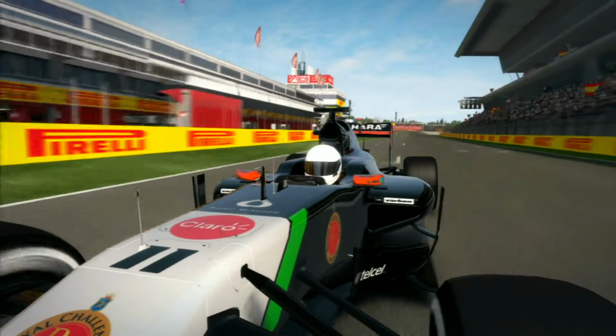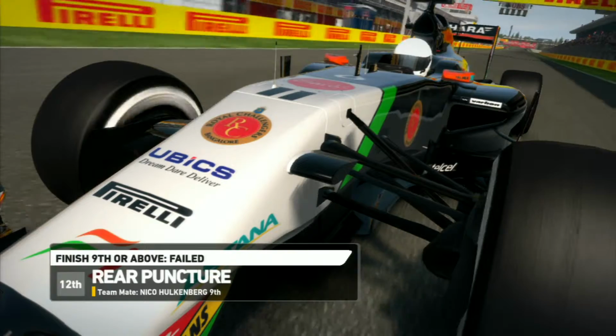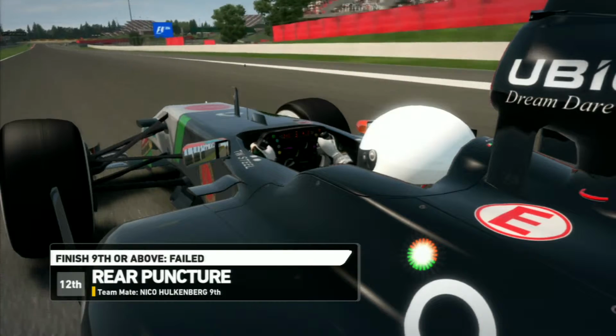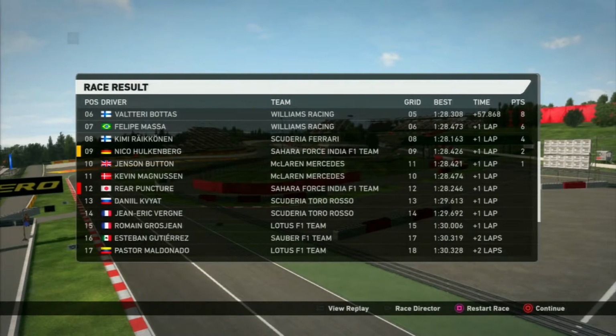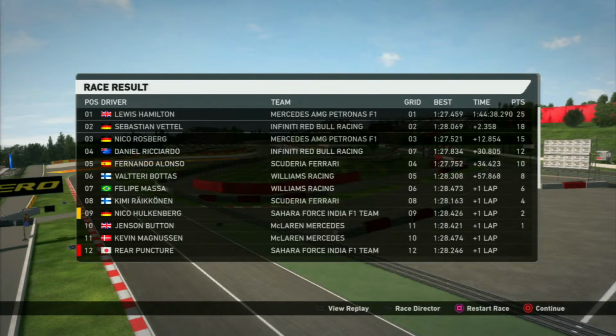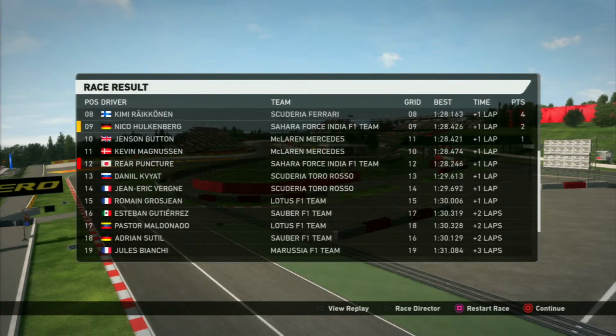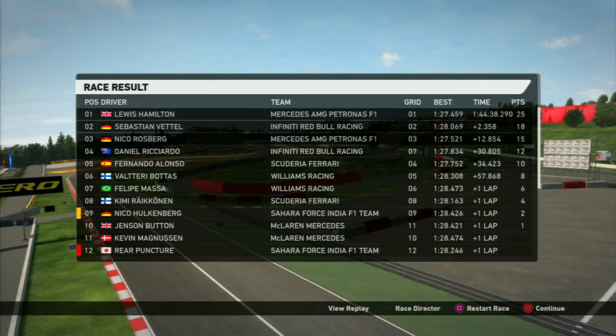And here we go. We finished 12th, where we started. That's 12th, just 2 places outside the points. Well done. Apparently it was well done even though we finished outside the points. But our teammate finished 9th. Lewis Hamilton first, Sebastian Vettel second. Only Max Chilton didn't finish. Third, Nico Rosberg, with Ricciardo, Alonso, Bottas, and Massa.